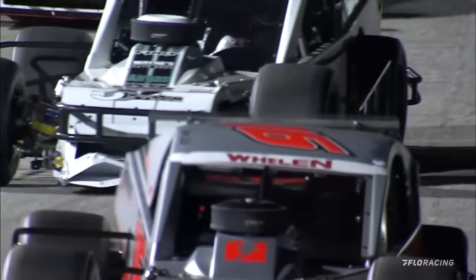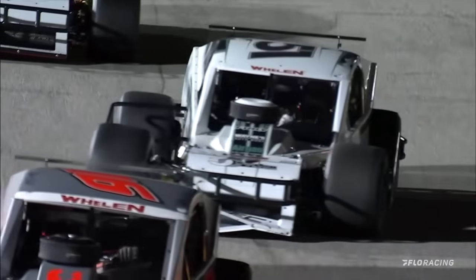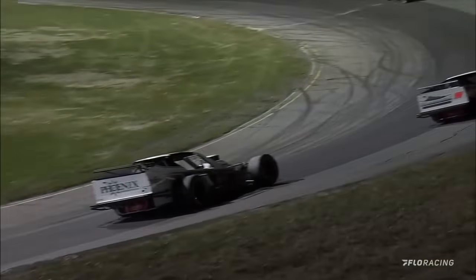127 and the laps continue. We got a great shot of the Bonsignor machine as it's coming at us, and Justin working the wheel inside of the race car, trying to get the feel for it.